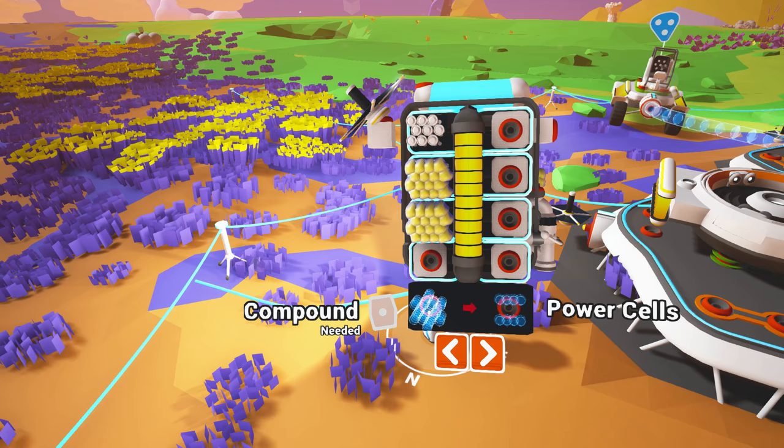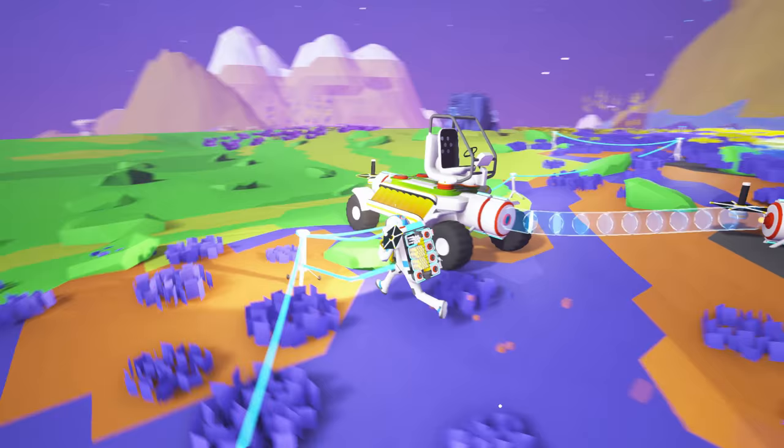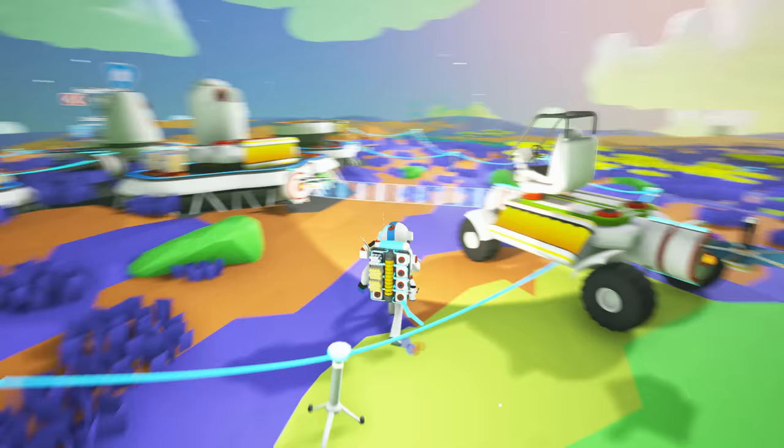Let's make a power cell. Maybe that's more powerful than the power nuggets. But what do we need for that? We need compound. All right, let's hop up. Push over, Tab.